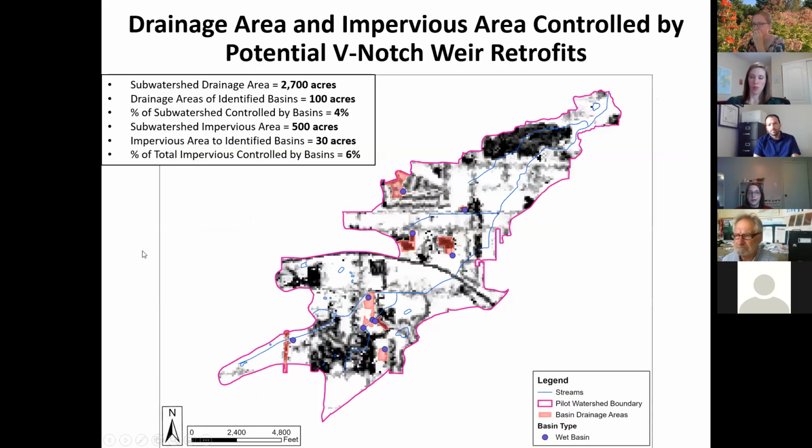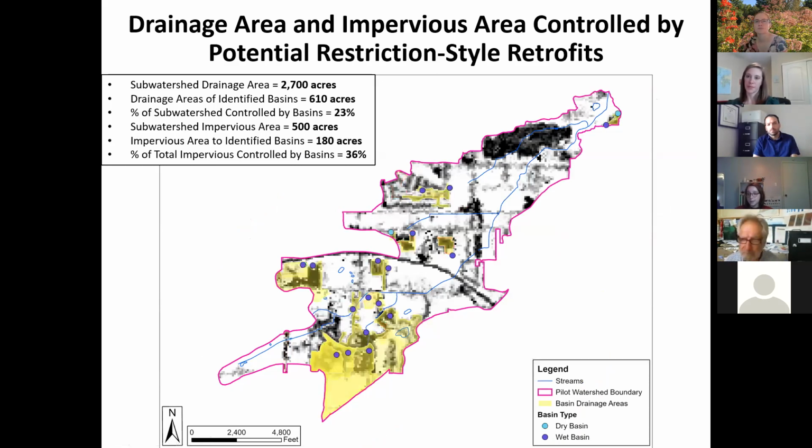So taking a closer look at the potential benefits of our V-notch weir candidates. In total, these basins control 4% of the subwatershed drainage area and 6% of the total impervious area of the subwatershed. So while these do fall short of that level of control metric that we've talked about, these still would move the needle in the positive direction for the watershed if they were built.